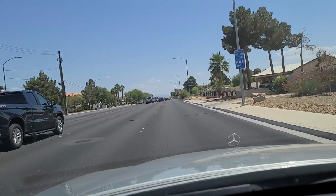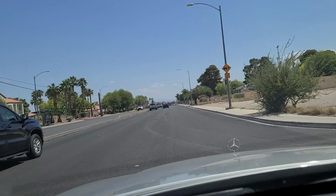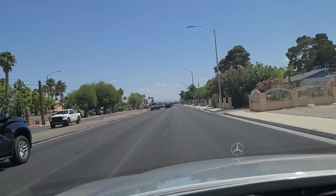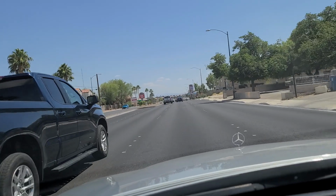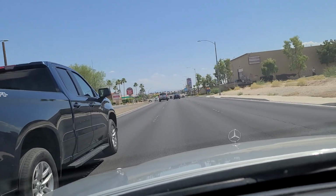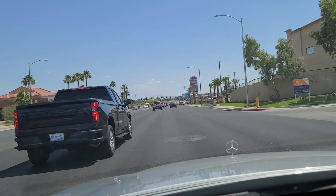The car now says it's 108 outside. On the way up here, it said it was 96, but I think it was a little off. Now it says 108. That certainly feels more accurate on this Thursday afternoon. And we're going to go ahead and make a left here at the light at Cheyenne Avenue.